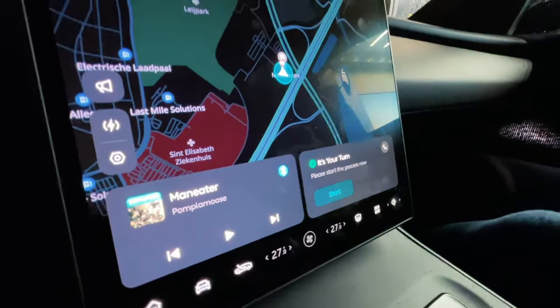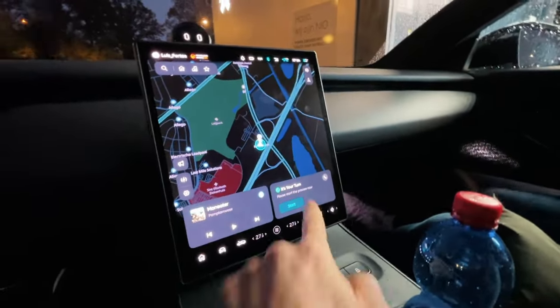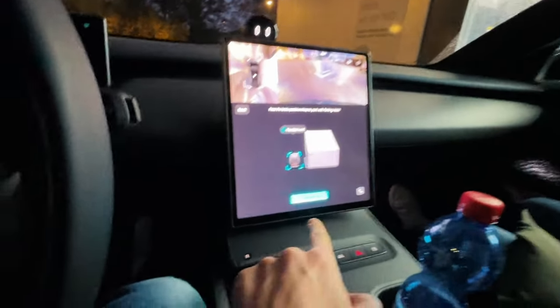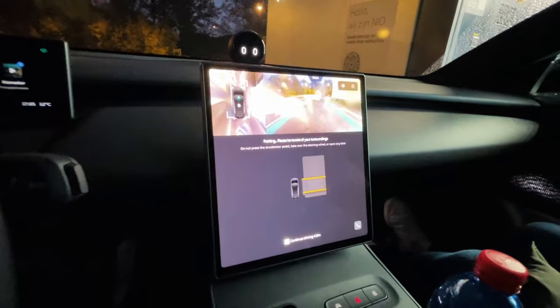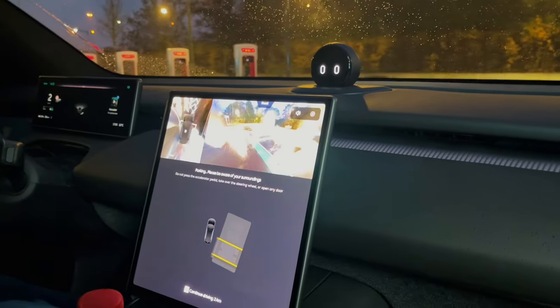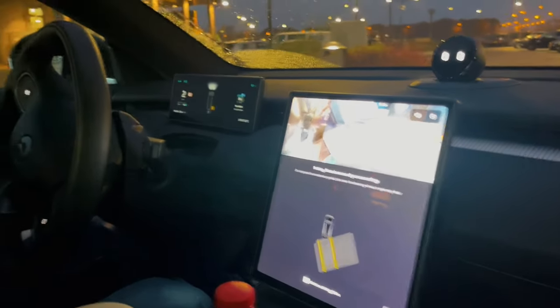So I just activated a power swap. Naomi just told me that it's my turn. Press start to start the process now. I'm gonna press start. Okay, thanks Naomi. So basically it's the same as parking the vehicle. I still had a lot of battery left, but I just wanted to try out the power swap. I'm really excited because it's the first time I'm doing it.